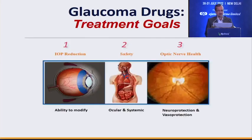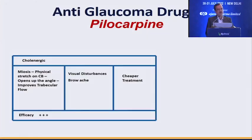The good old pilocarpine to begin with, and how to assess these anti-glaucoma medications. We have to assess on these three parameters. Number one, efficacy: how much an anti-glaucoma medication is going to reduce the intraocular pressure. Second, what are its systemic and ocular side effects? And does it provide some sort of a bonus in the form of neuroprotection or vasoperfusion? So, the good old pilocarpine acts by physical stretch and it cannot be wished away even in current day practice. It has its own role.